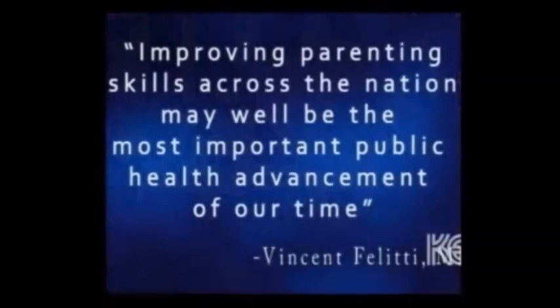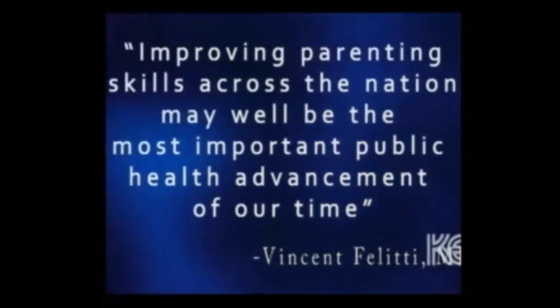And once adults are in those behavior patterns, then what do they model to the next generation? In Dr. Felitti's words, improving parenting skills across the nation may well be the most important public health advancement of our time.